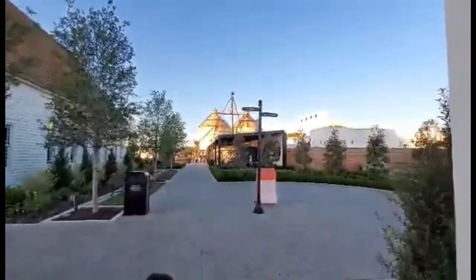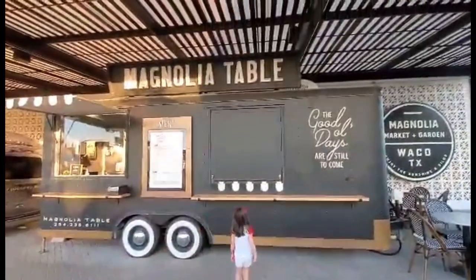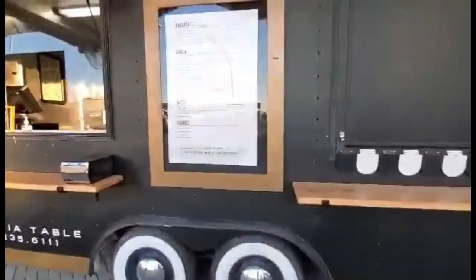Then we stopped for a short break to have something to eat. All the food trucks were open, and also the Magnolia Table and the Silos Baking Co. food trucks were there too.